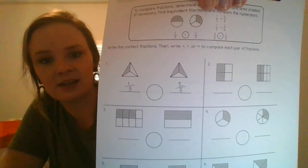So looking at number 1, we have 1, 2, 3, 3 equal parts. So that's my bottom number. 3 equal parts make a whole, and then only 1 is shaded. So it is 1/3. Looking at the other model, I have once again 3 equal parts that make up the whole, but 2 are shaded. So which one has more shaded parts? It's going to be 2/3. So 1/3 is less than 2/3. And the alligator mouth always eats the bigger fraction.